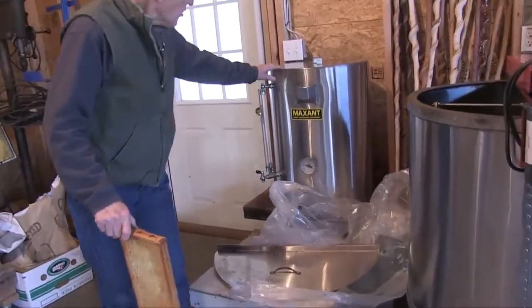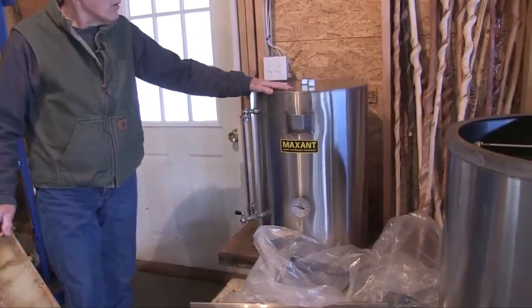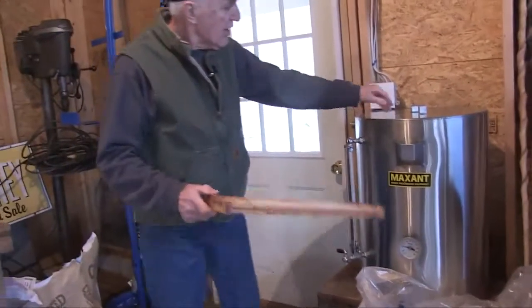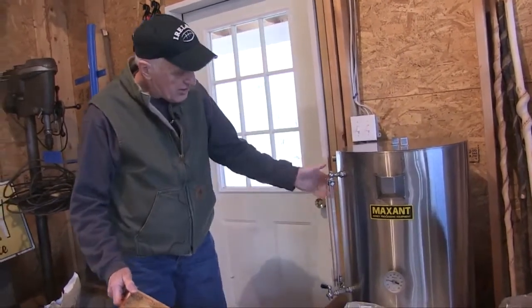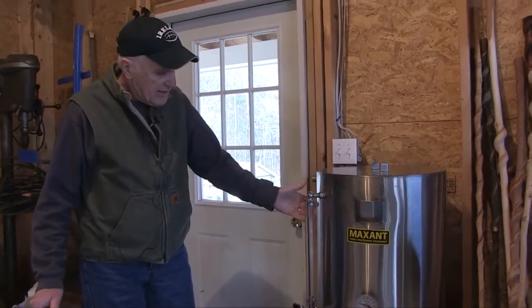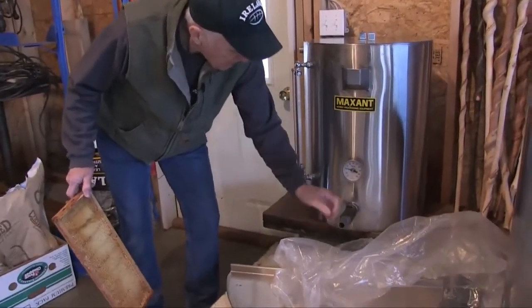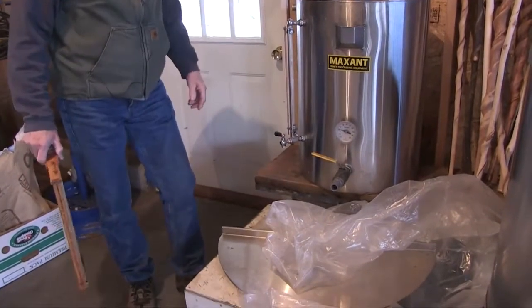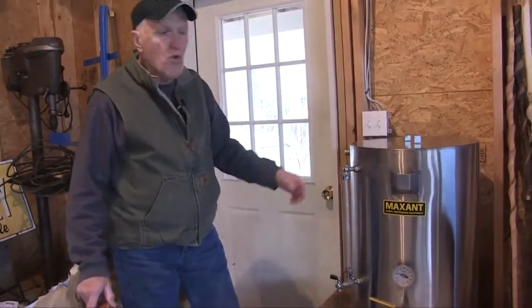Now, this tank is a holding tank. After you process the honey, it goes inside here and accumulates, and then I take it out of here. I have a spigot here which I can draw it off and do my bottling and so forth.